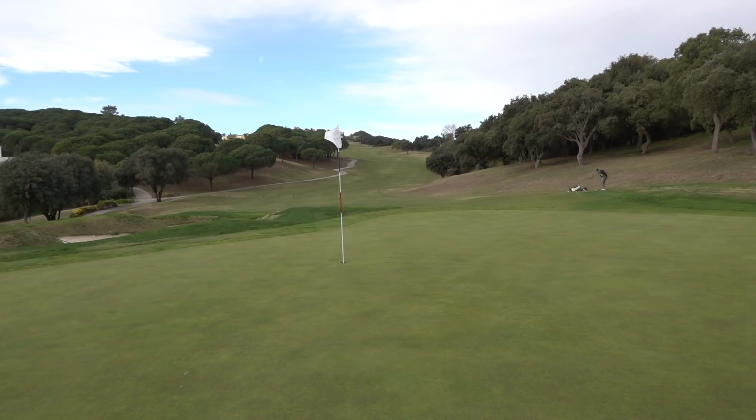Then again, we've seen this shot on a few occasions now. This is a 52 degree wedge, a 30-yard chip shot with a lower ball flight. And again, what I like about both shots is it does a very similar thing, and I've spoken about this on a number of occasions.